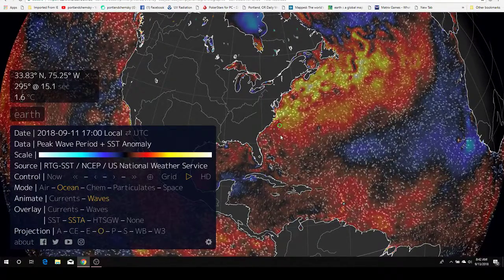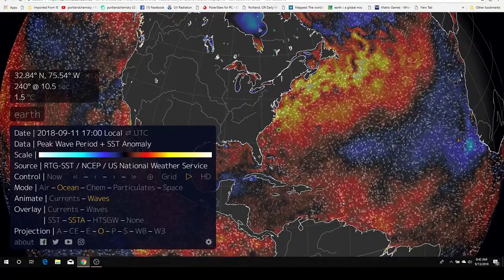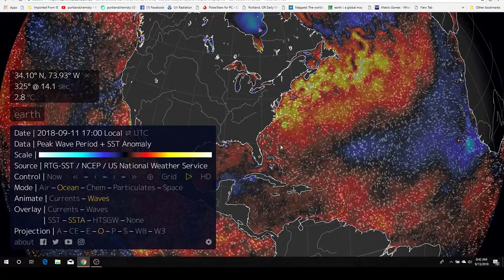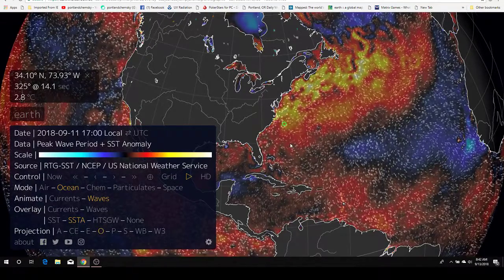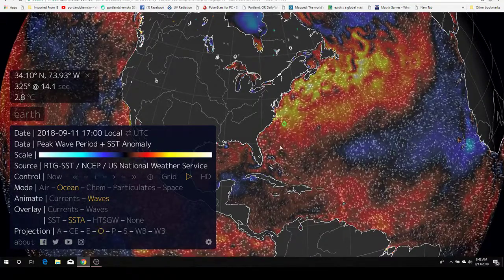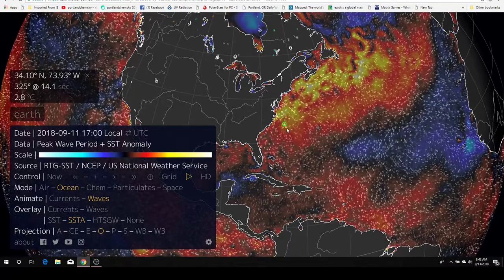I'm just looking at the anomalies of the ocean. So these show how much warmer it is than in past years. So just a few degrees in the ocean has a huge difference in the amount of energy that can be used by a tornado, hurricane.